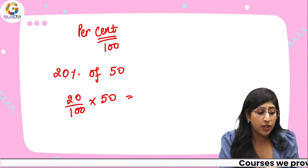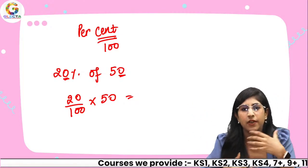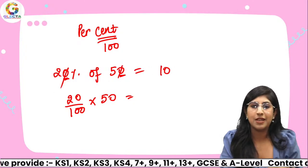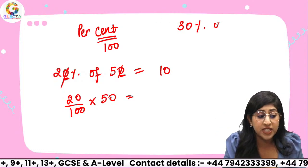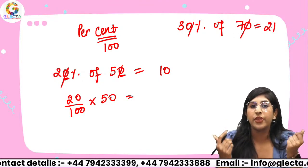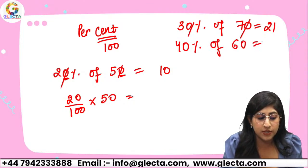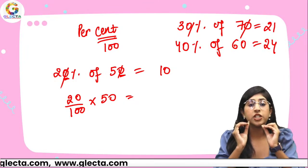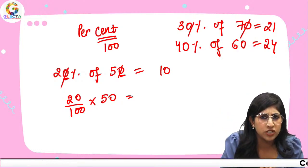If you have zeros over here in the end, like at the ones place, instead of doing 20 times 50 and dividing by 100, cross out these zeros. 2 times 5, 10. Simple. That's my answer. If you have 30% of 70, cross out the zeros. 3 times 7, 21. That's my answer. 40% of 60, 4 times 6, that's 24. And that's my answer. So this is a technique that you can use when you have zeros at the ones place. What if we do not have zeros?